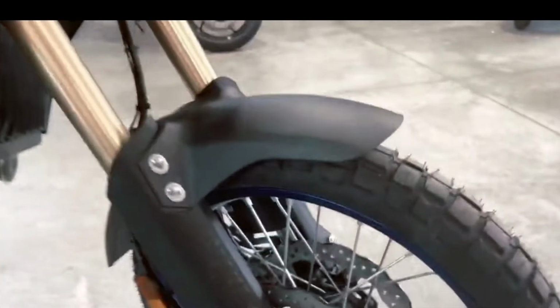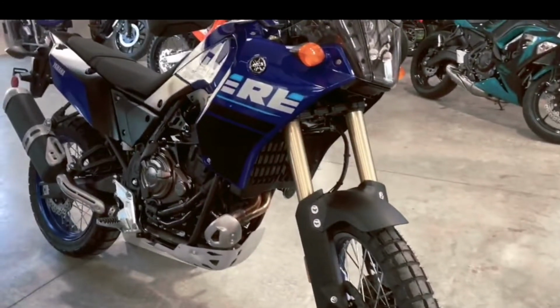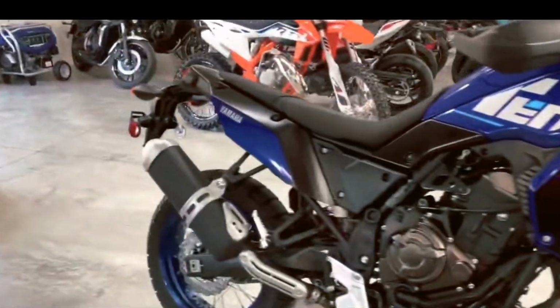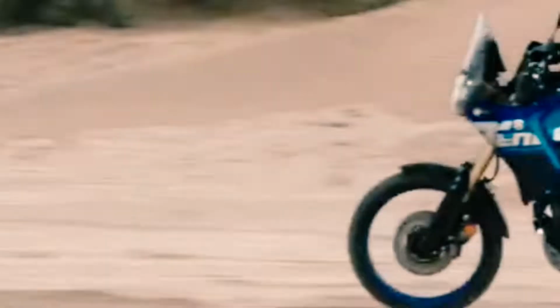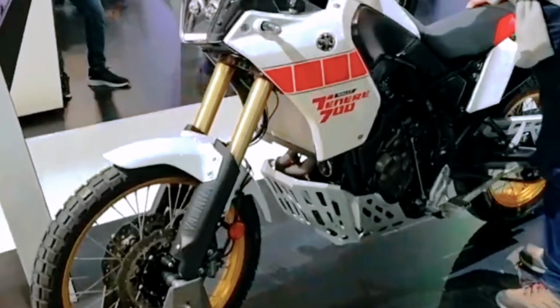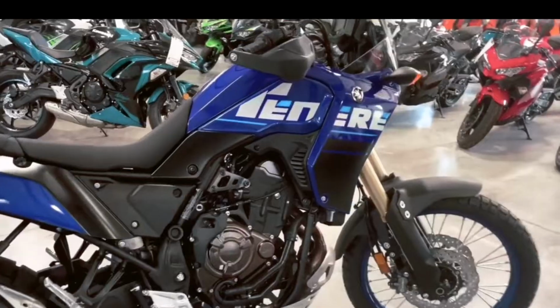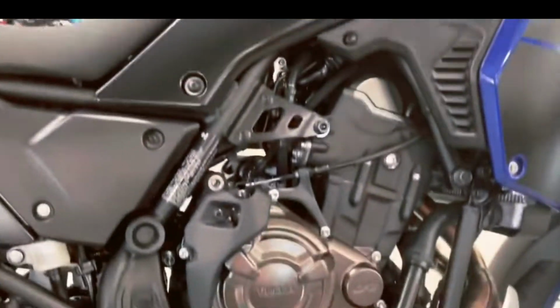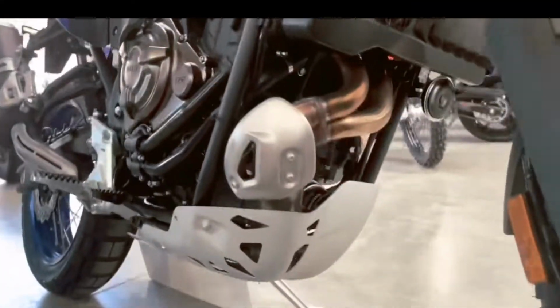By having two separate tanks positioned lower, and placing the fuel pump in a lower position in one of the tanks, the bike's center of gravity can be maintained almost the same as the existing Tenere 700, which has a 16-liter, 4.2-gallon tank. Helping maintain agile handling even as the larger fuel load adds weight.